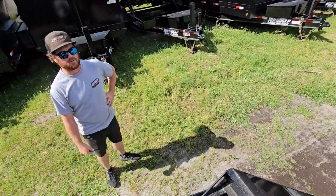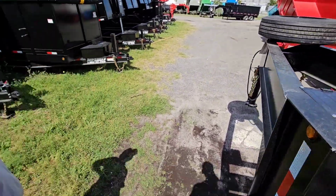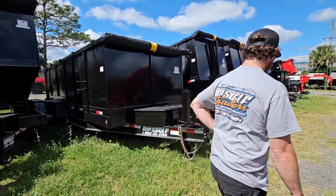Are you ever gonna start putting a metal plate over here from the factory for people? Only if somebody wants it. Not unless someone cares about all that. So if y'all want that, make sure you ask for it. Extra chain tray. Yep.